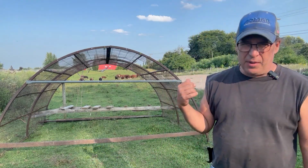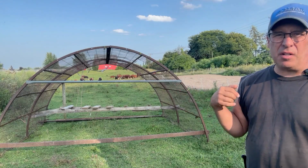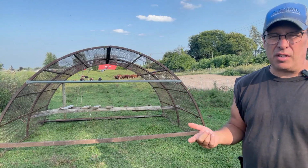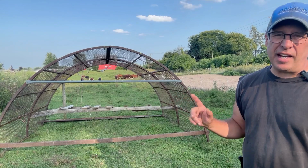So I'm getting ready for the turkeys, and I'm putting the tarp on. I thought I would explain our process of doing the turkeys, and maybe we'll get some help from the cows. We'll see how that goes.